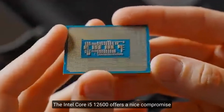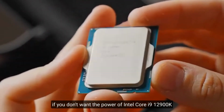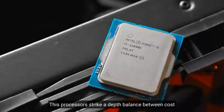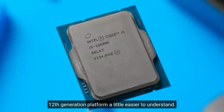The Intel Core i5-12600K offers a nice compromise if you don't want the power of the Intel Core i9-12900K and is a terrific option for gaming. This processor strikes a deft balance between cost and performance, which helps to make the entire 12th generation platform a little easier to understand.